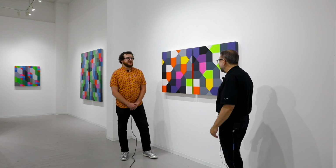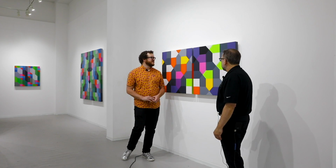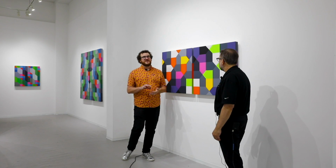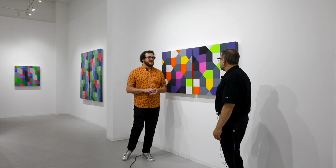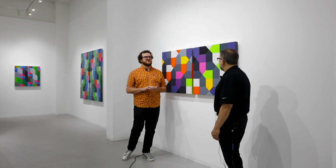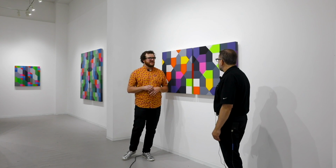Well, and also just to strike a chord with what you're bringing up right there, even these purples in here do have little tidbits of yellow in the purple. So it is neutralizing the purple itself and making it more of a naturalistic color. Right. So it is very conscious in this whole body of work that I'm doing that.